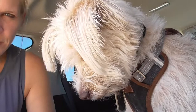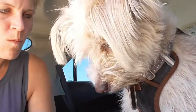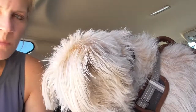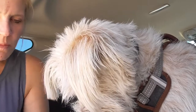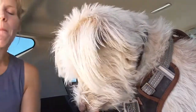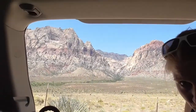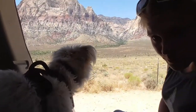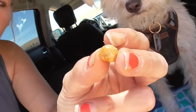Alright, we'll try more of the cookie. I'm, like, in love with it. Cookie. I like the cinnamon. That's our view right now while we're eating. It looked like we were hiking. This would be cool to have with you.